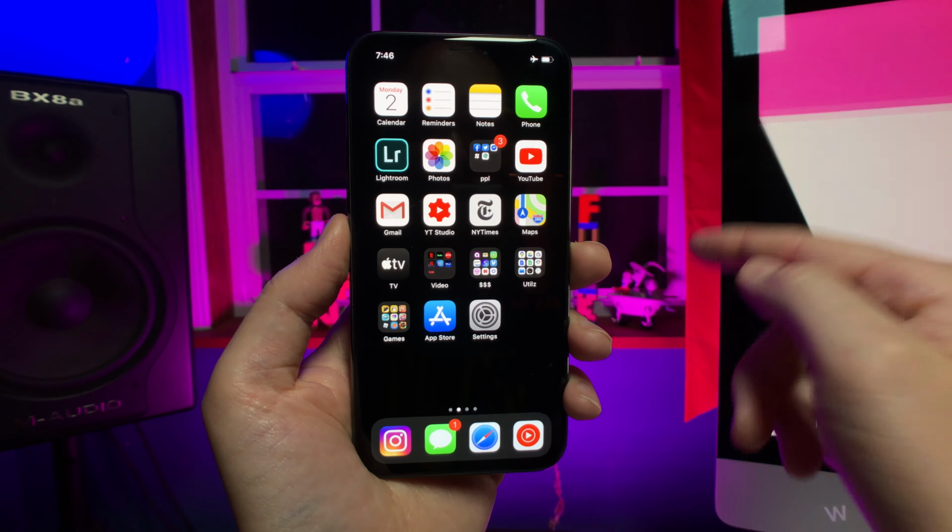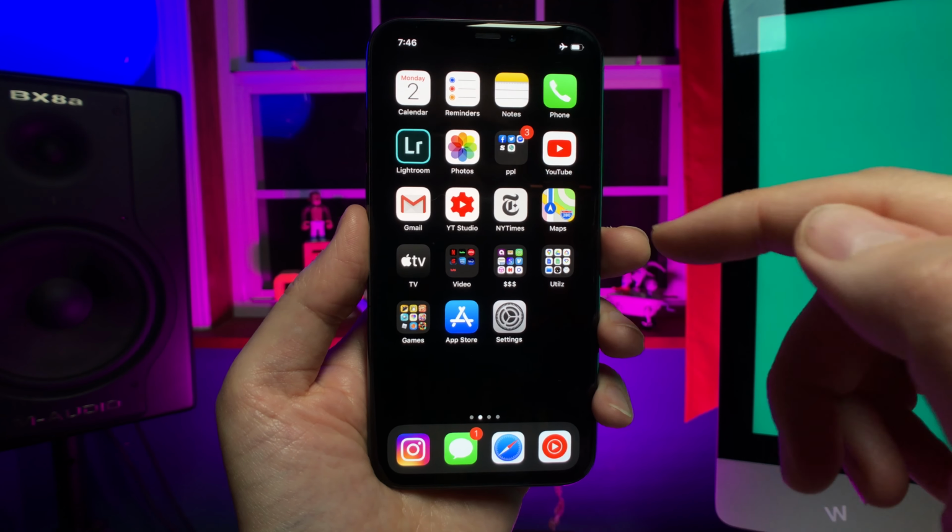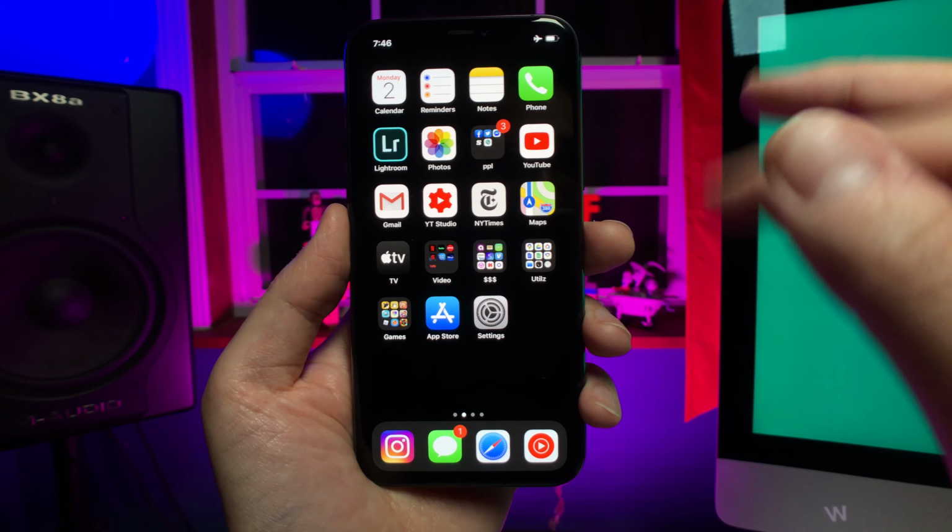I also had that issue with the iPhone 10, and the yellowness of the iPhone 10 was actually worse than the iPhone 11 Pro, so they seem to have improved the True Tone quality.